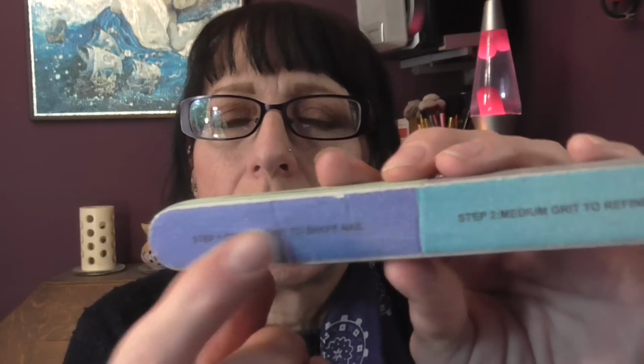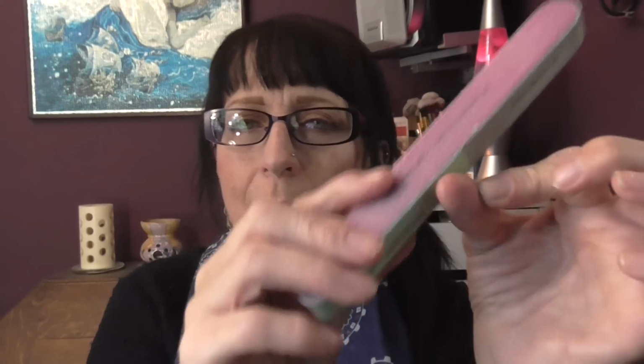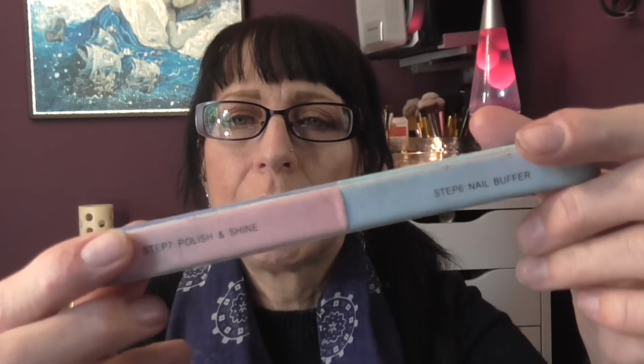I have a used nail file. These are really good. I got these in a pack of 12 from eBay. You get a coarse file, which I haven't used, my son's used that, and a medium, and then you get a light one, and it goes in stages as you're supposed to use them. And then there's step 4 and step 5. These are like conditioning that you rub on like so, and you can get a shine from using these files. But these aren't files because they're smooth, but they have a texture to them. And then you have a polish and a buffer on the other side.